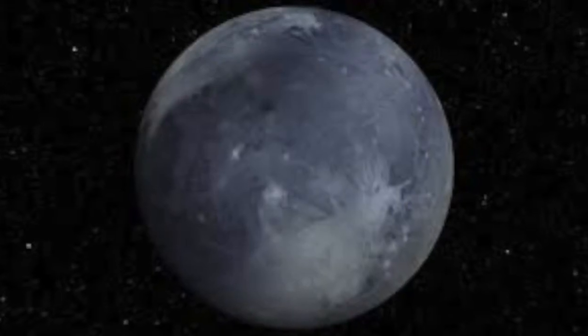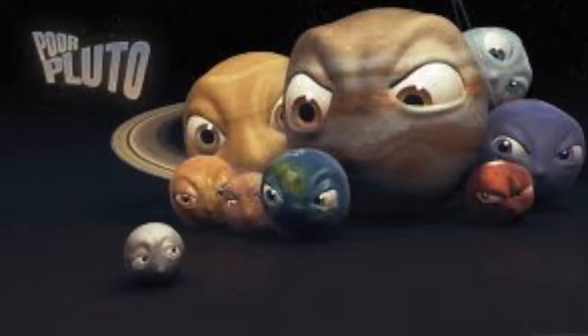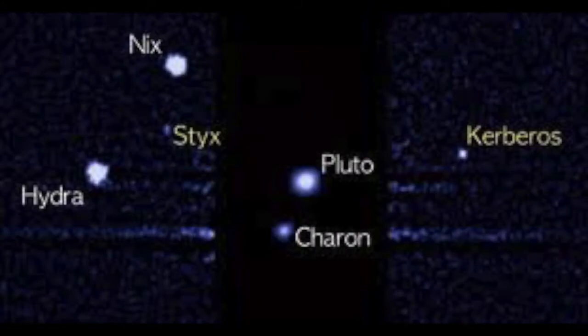Our last planet is Pluto. Pluto is one of our solar system's 5 dwarf planets. Pluto was reclassified from a planet to a dwarf planet in 2006. Pluto has 5 known moons.